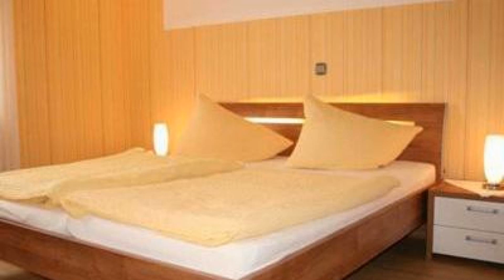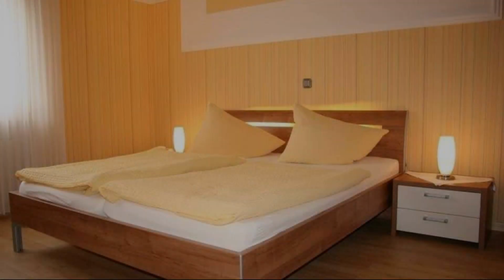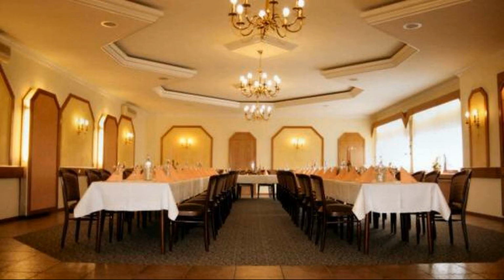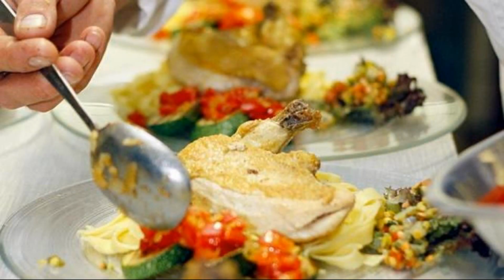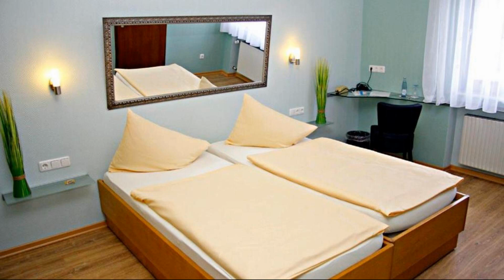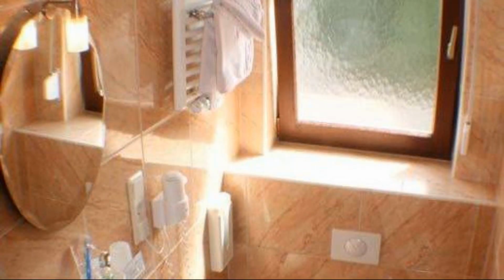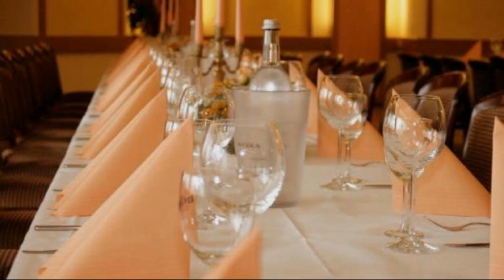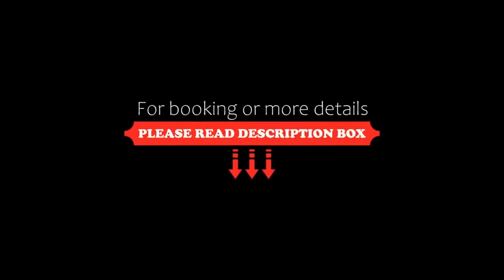The check-in time of this hotel is 2 p.m. and the check-out time is 10 a.m. Pets are allowed in this hotel. Credit cards are accepted, and the hotel reserves the right to temporarily hold an amount prior to arrival. Guests are required to show a photo ID and credit card at check-in.